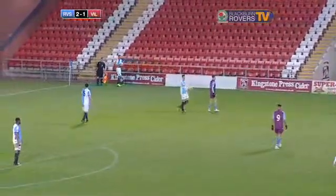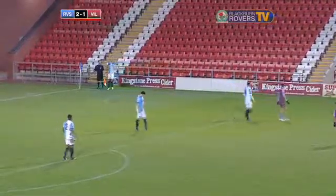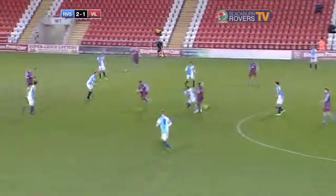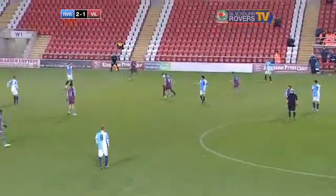Not scored too many times this season, has it, Dean Rittenberg? And he'll be glad to be back on the score sheet. Like we say, he has missed 2 chances already. Well, that's a good finish. The goalkeeper got something on it, couldn't keep it out. And Rovers back in front. And they have been, over the course of the game so far, better than Aston Villa.